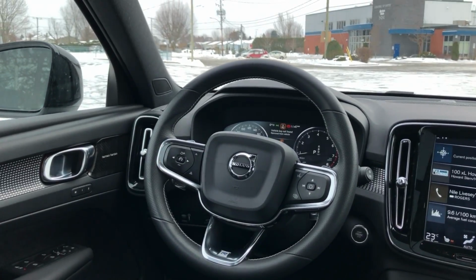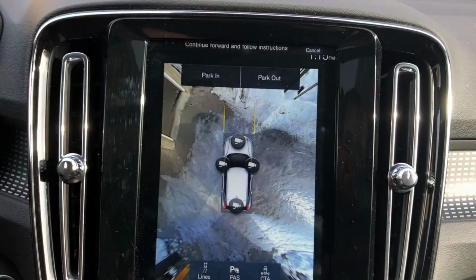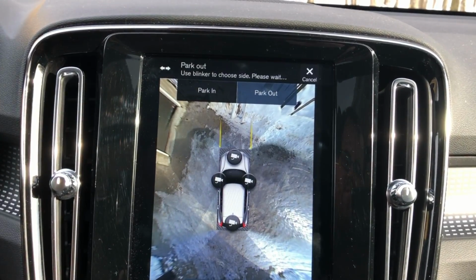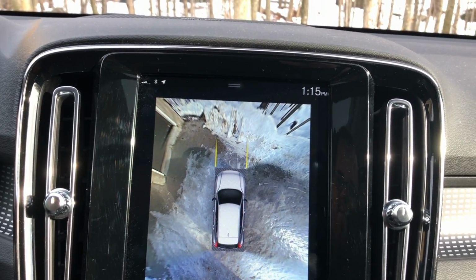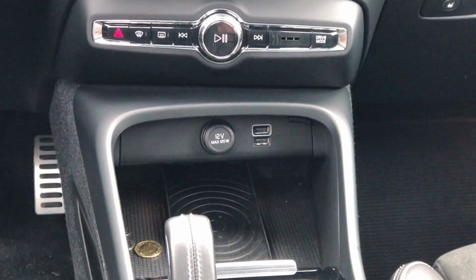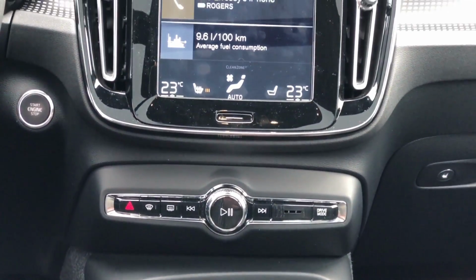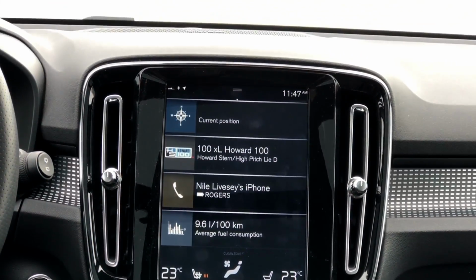Now this has the Vision package, because you do have to add these on even on the Inscription trim. So the Vision package adds blind spot monitoring, auto dimming mirrors, park assist, which will do parallel and perpendicular parking, 360-degree cameras, which we've talked about before. Image quality is fantastic. It's just the way that they line up could be improved a little bit, and power folding mirrors. This also has the convenience package for $1,600. Has a power tailgate, power folding rear seats, pilot assist, which is the semi-autonomous hands-on driving mode when you're on the highway. Adaptive cruise control comes with that.